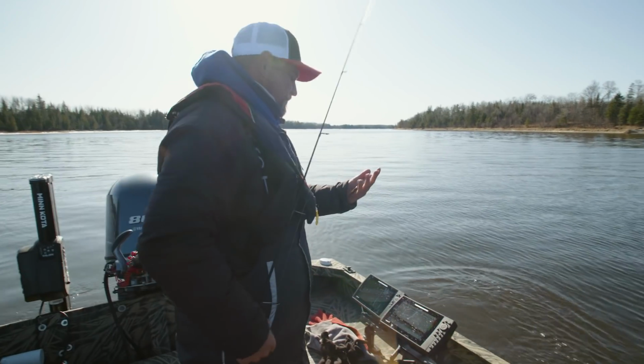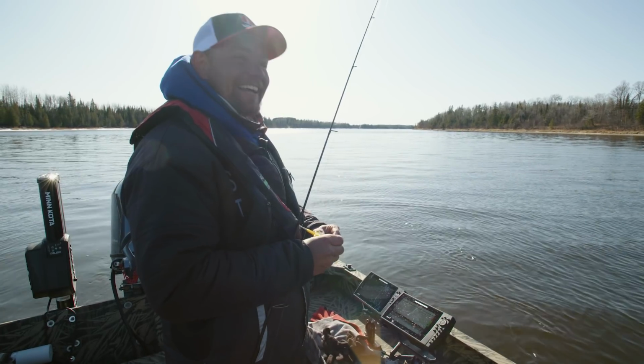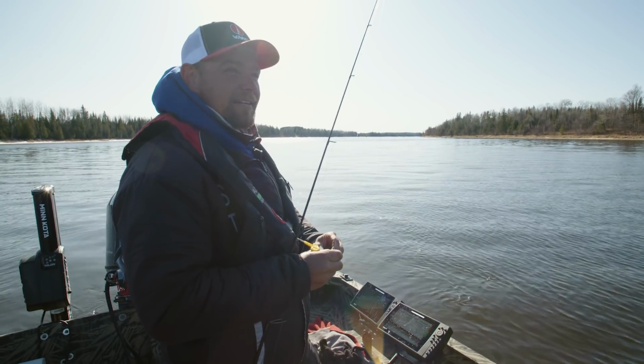He's so small you lipped him, didn't you? Yeah. It's like the ultimate insult to a walleye, I think. It is. If you can lip them, that's a bad sign.